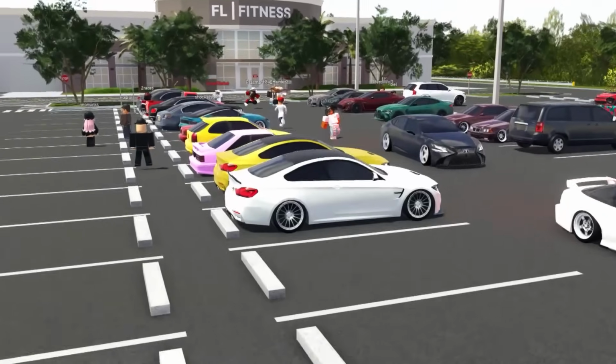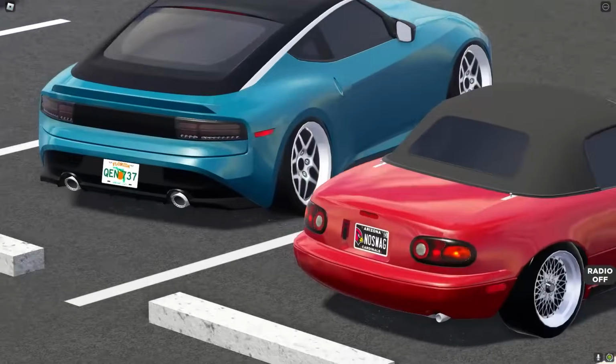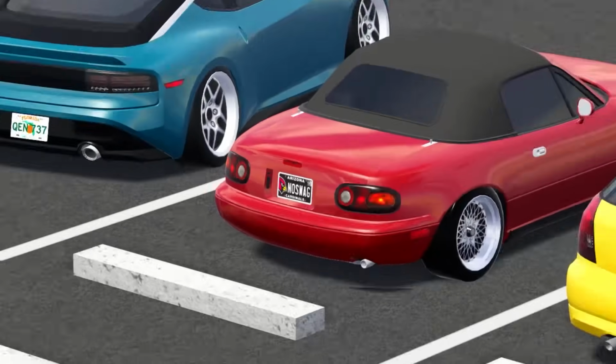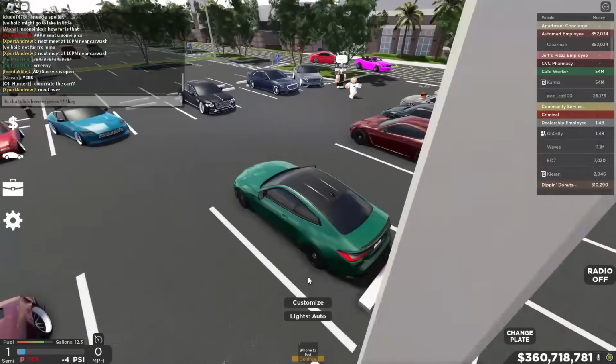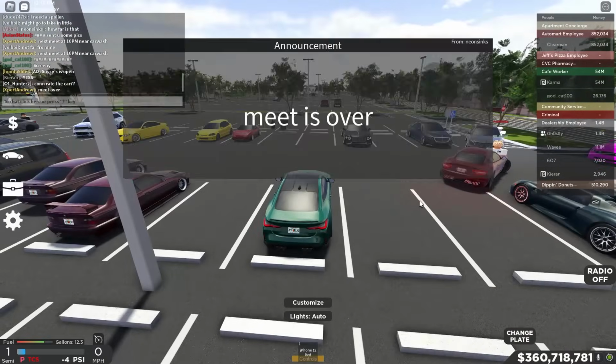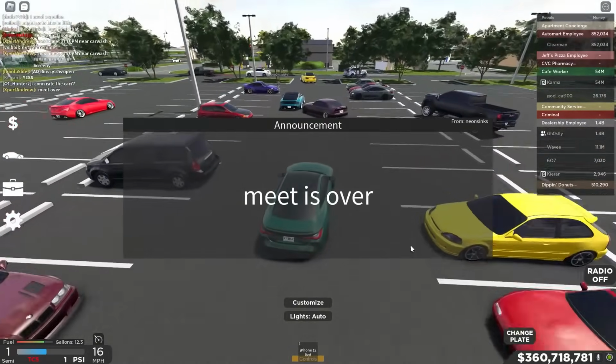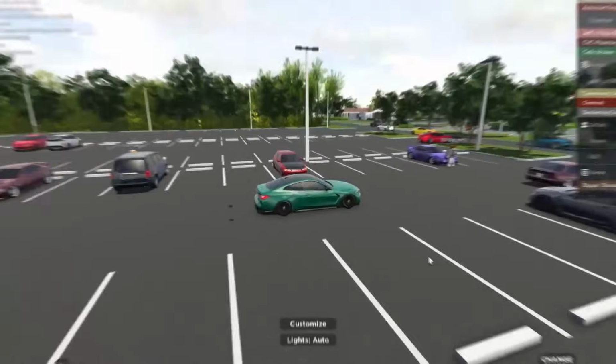Whoa, where'd this track car come from, bro? What the heck? Dude, these cars look so good, honestly. We got a clean Miata right there with the Arizona Cardinals plate. Dude, that's so sick. Wait a second, they said at 10 p.m.? Dang, that's actually in a while. That's actually a long time, but as we can see, they just said the meet is over, so I guess we're gonna head out of here, man. There's a lot of clean, dope cars that I like. But yeah, let's just roll.